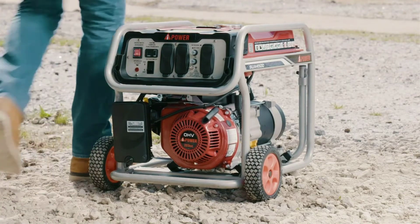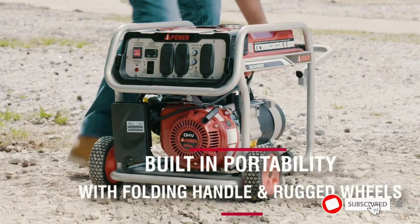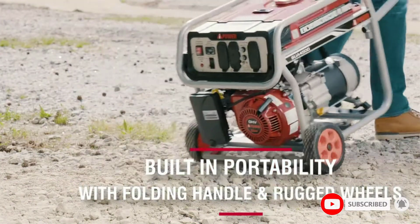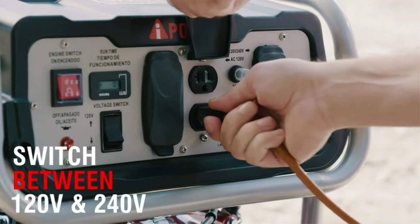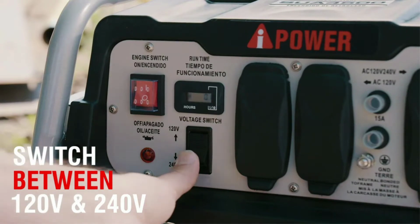Despite the high level of power, the generator is surprisingly easy to move. It doesn't weigh too much and has wide handles. For two people, it shouldn't be too difficult to put it where you need it.